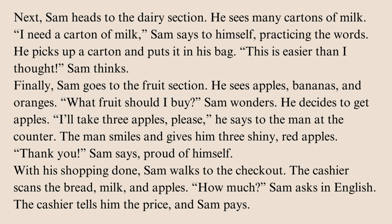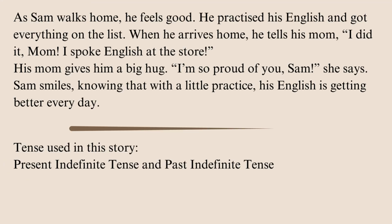With his shopping done, Sam walks to the checkout. The cashier scans the bread, milk, and apples. "How much?" Sam asks in English. The cashier tells him the price, and Sam pays. As Sam walks home, he feels good. He practiced his English and got everything on the list.